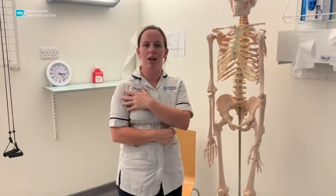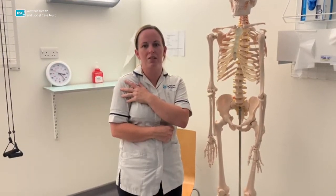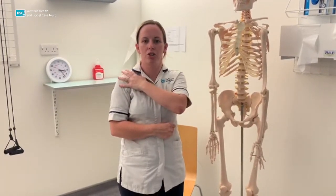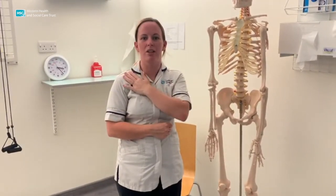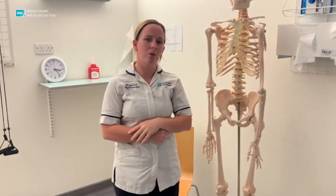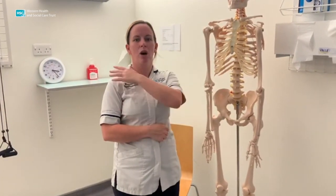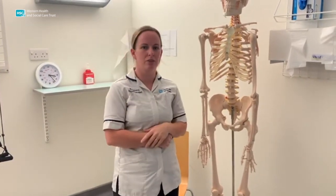When you're in the sling as well, you do be sore and people tend to hold themselves in this posture, so just make sure that you're keeping the arm nice and relaxed so that you're not causing a lot of muscular tension up and around the neck as well, okay? Sleeping with the sling on is probably easiest lying on your back, propped up with pillows, and probably another wee pillow underneath the arm as well, okay?